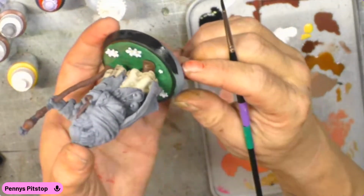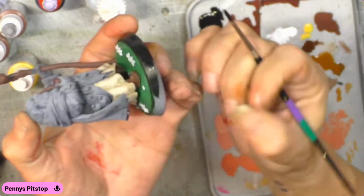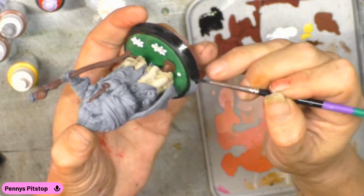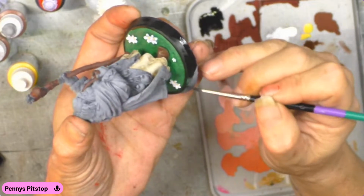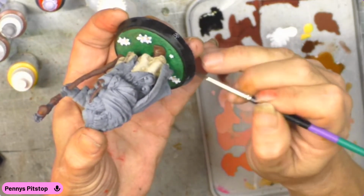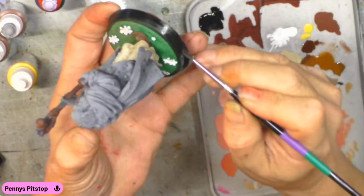That is a load there as well. That's bad clean up there. And I just pulled my nail off. So I'll give that another first coat on the edges, and then I'll give it all a second coat.